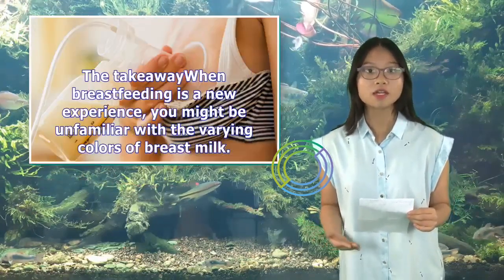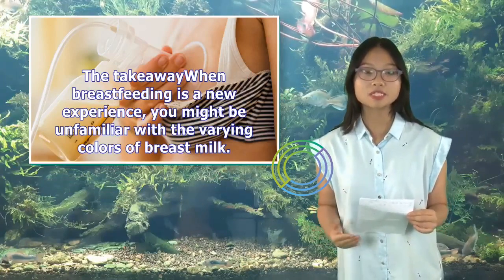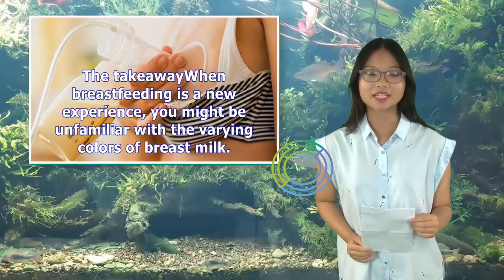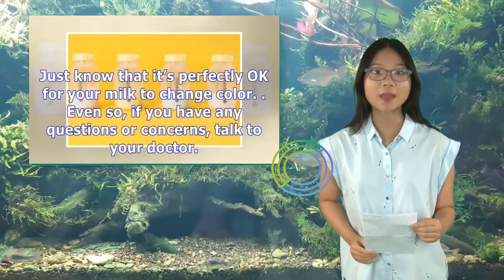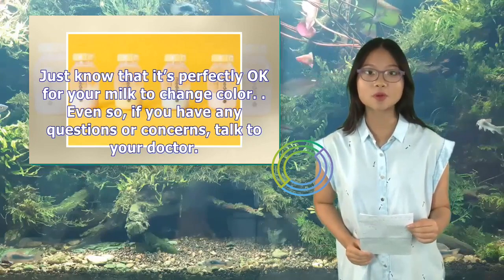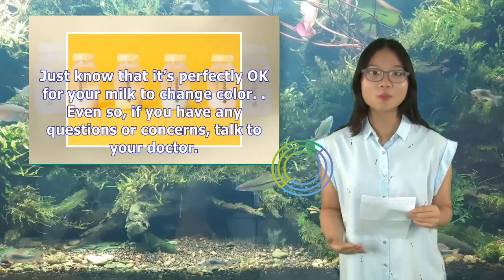The takeaway: when breastfeeding is a new experience, you might be unfamiliar with the varying colors of breast milk. Just know that it's perfectly okay for your milk to change color. Even so, if you have any questions or concerns, talk to your doctor.